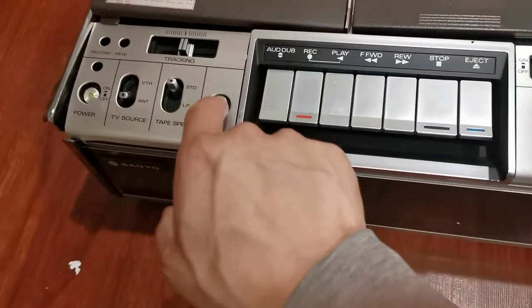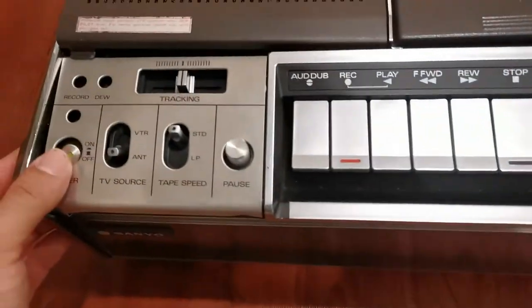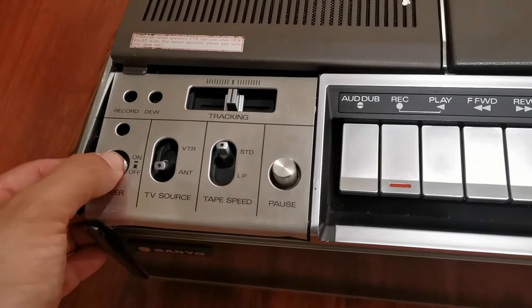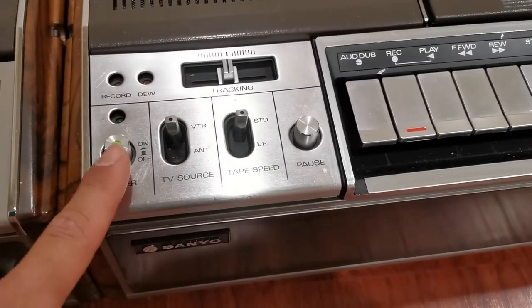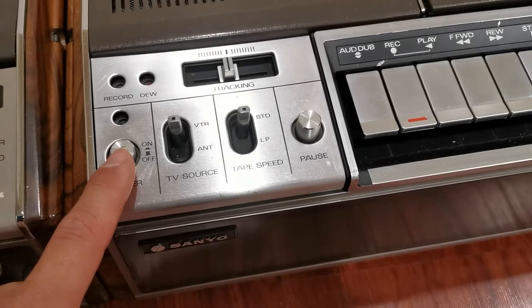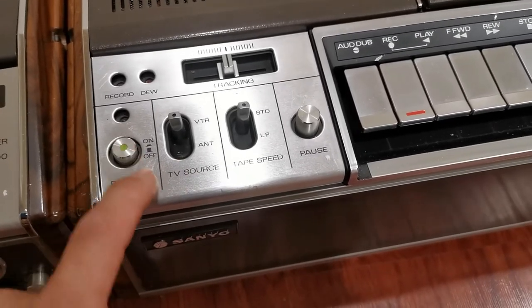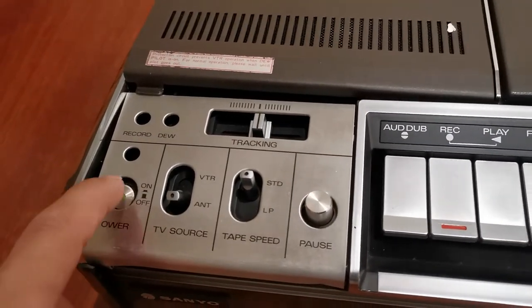Okay, I noticed something right here. Now this is the power button. It seems like the power button is kind of stuck. It's stuck in the on position. I'm going to have to fix that. Let me compare it to this other one, which happens to work. Yes, when you press it in, it stays inward. That would be on. When you press it again, it pops up, it turns off. So this button works fine. This one does not. I'm going to have to repair that.